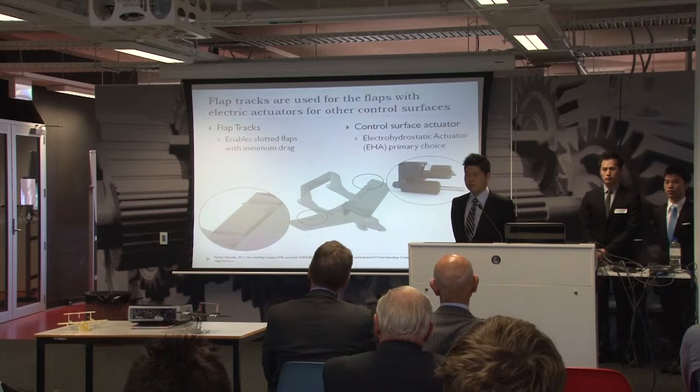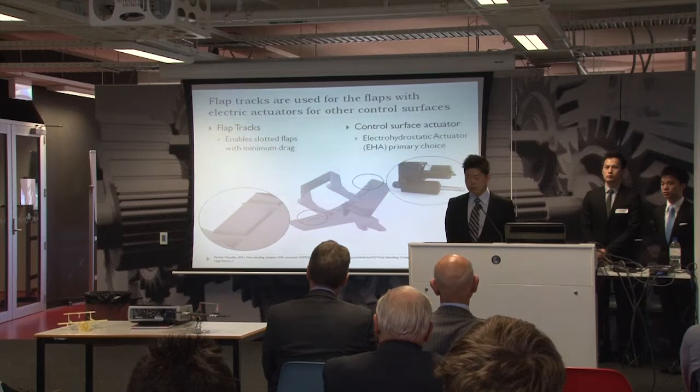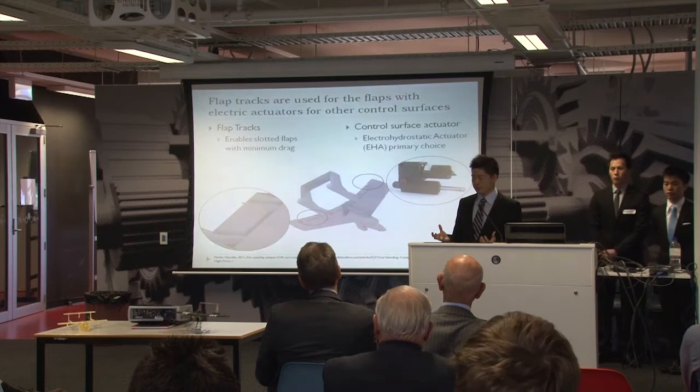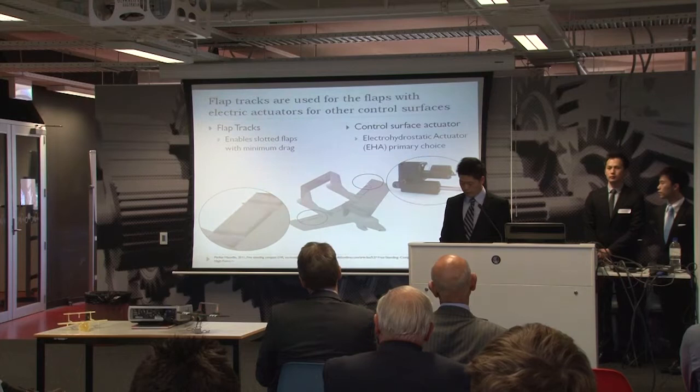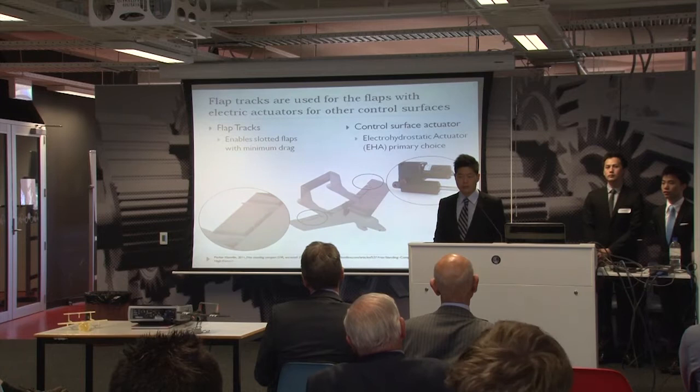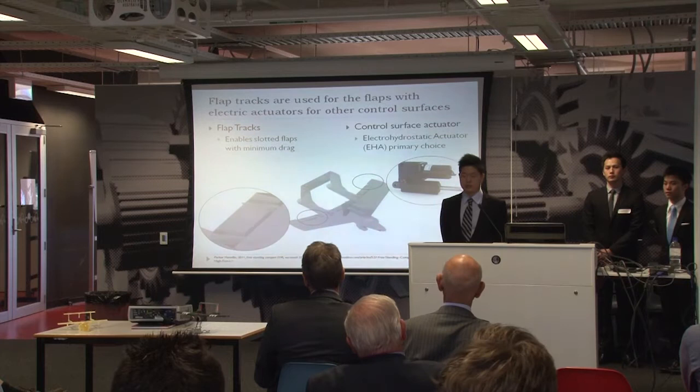So our primary candidate is electro-hydraulic actuation, EHA. EHA uses fluid between electric motors and control surface actuators. The main advantage is that it is self-contained within the actuator assembly and independent of aircraft supplies, and it avoids the complication of frequent wet maintenance. So it is a high choice for our control surface actuation. Now I'll pass to Suti to talk about the navigation.